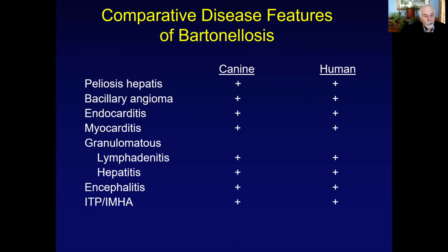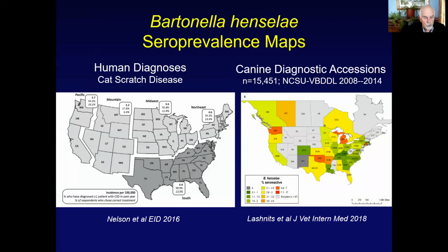Now, for this particular module, I am again going to emphasize the fact that dogs seem to be the best naturally occurring model for human Bartonellosis, and humans seem to be the best naturally occurring model for dog Bartonellosis, because one, they develop the same disease signs or symptoms, but two, immunologically, they are showing us the same patterns in the same picture in regard to what we're seeing in serology and what we're seeing in regard to isolation or enrichment culture, identification of these bacteria by PCR testing.